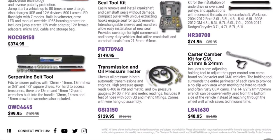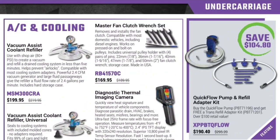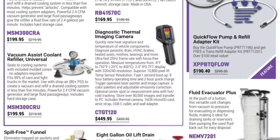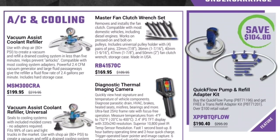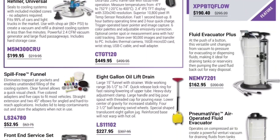Serpentine belt tool. That is an OTC one right there. That's not a Lisle. That's an OTC because it's an OW. Infrared tool, diagnostic thermal imaging, $449. Actually, somebody was just talking to me about that. This is the same one you can buy. It's actually pretty close to what the price is on Amazon, I believe, for that diagnostic thermal imaging camera.